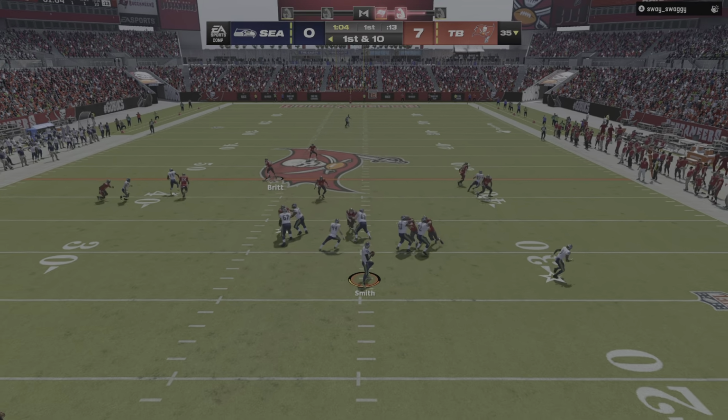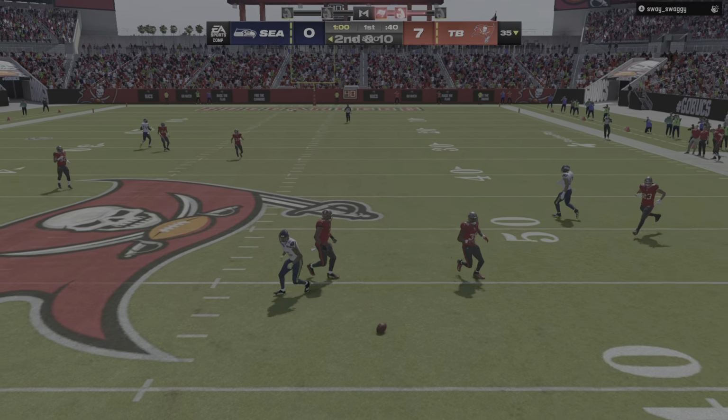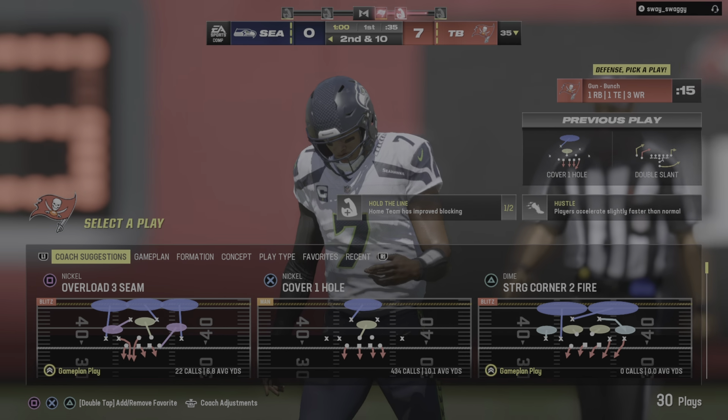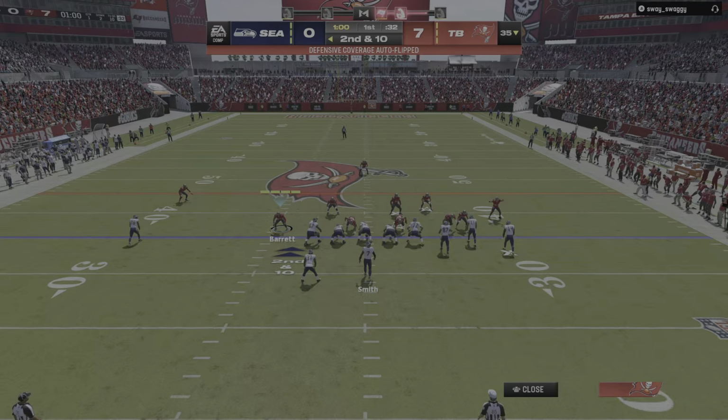Here's Smith. Dancing to his left. And that one going to be off target and incomplete. They certainly did a nice job improvising there, extending the play, hoping someone would come open downfield, but they never did.